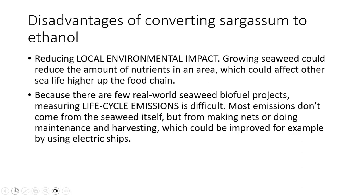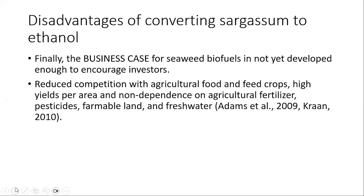There are very few real-world seaweed biofuel projects because the life cycle emissions measurement is very difficult. Most of the emissions don't come from the seaweed itself, but from making the nets and doing maintenance and harvesting, which of course could be improved by using electrical ships. So, like everything, we already talked a bit about the disadvantages: the harvesting of the sargassum, and if you want to grow it, of course there are emissions and cost involved.